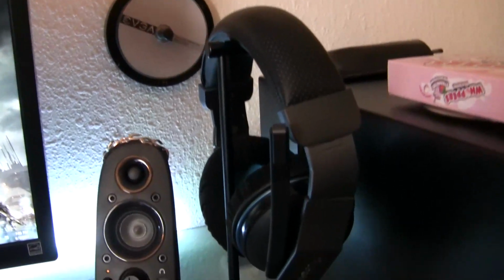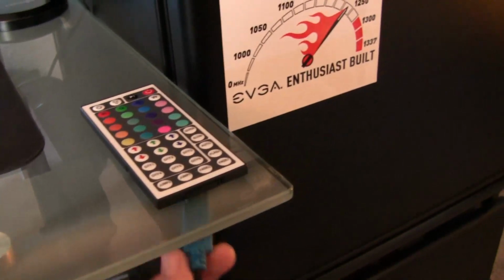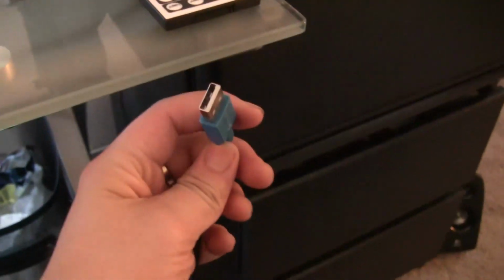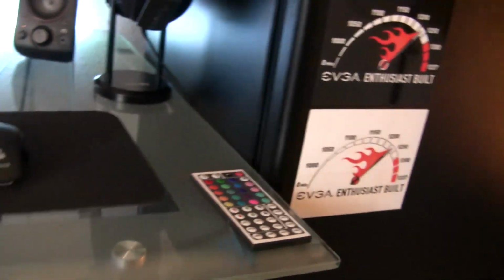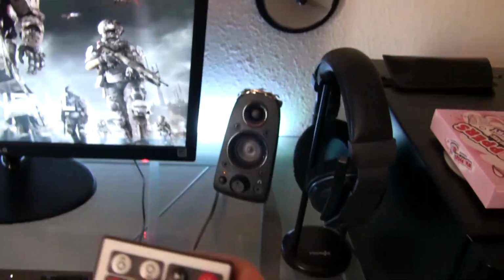And then, of course, I have the Corsair Vengeance 1500 headset on there with the USB right here. Oh, I'm sorry, right here. And on top of that, I have the remote for the lighting system. Yeah, that's it.